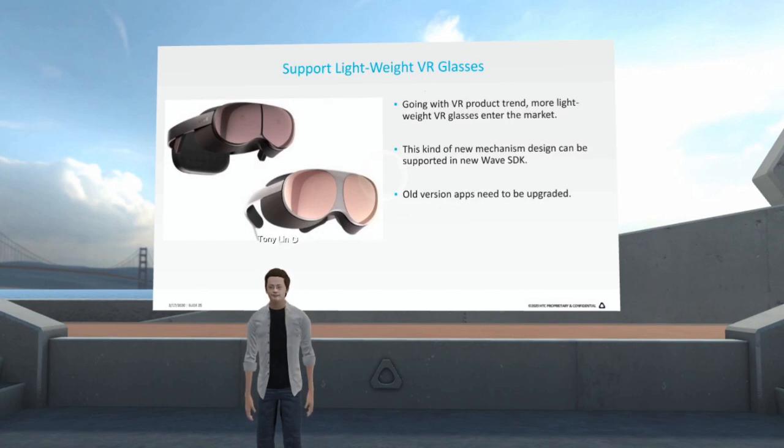We have observed the VR product trend with more lightweight VR glasses entering the market. Therefore, the Wave SDK has built-in support for this kind of new device.